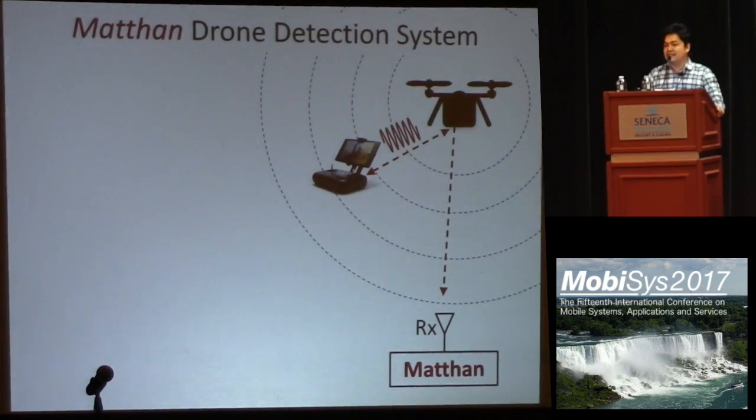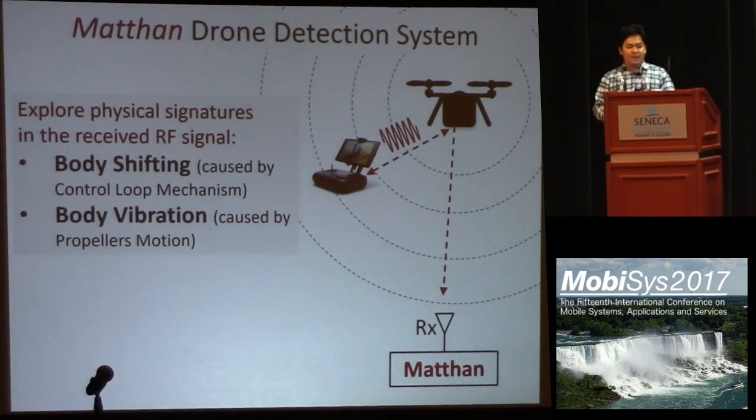We present a drone detection system called Matthan. Matthan includes a Wi-Fi receiver that passively listens to the communication channel between the drone and the controller, and then exploits two physical phenomena of the drone movement in the received signal. The two phenomena are the drone body shifting, which is caused by the controller mechanism of the drone, and the body vibration, which is caused by the propeller rotation.